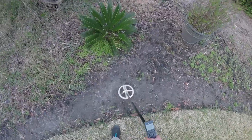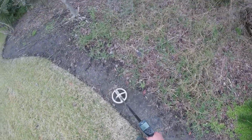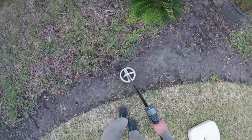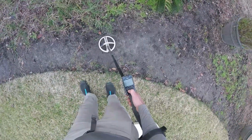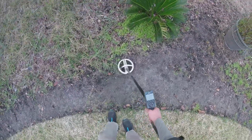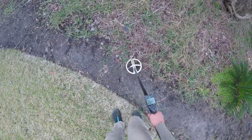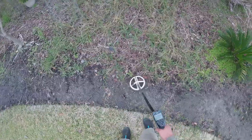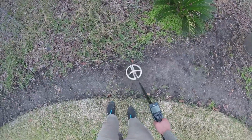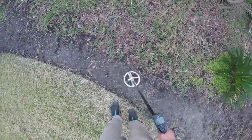Alright, so I got a silver dime out here and a silver quarter. Silver quarter, silver dime right over here, about 10 inches to 11 inches deep. 13, and 2. That's a diggable signal. Let's try 3.